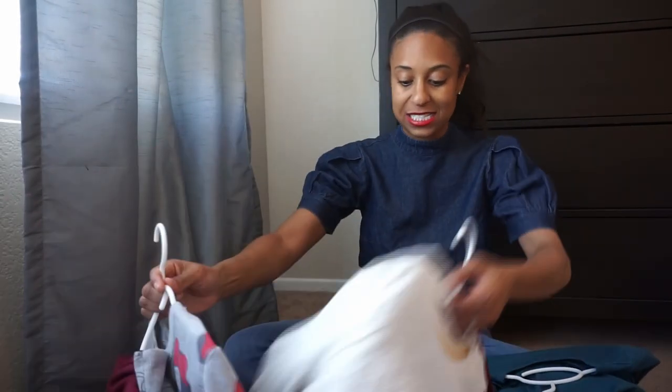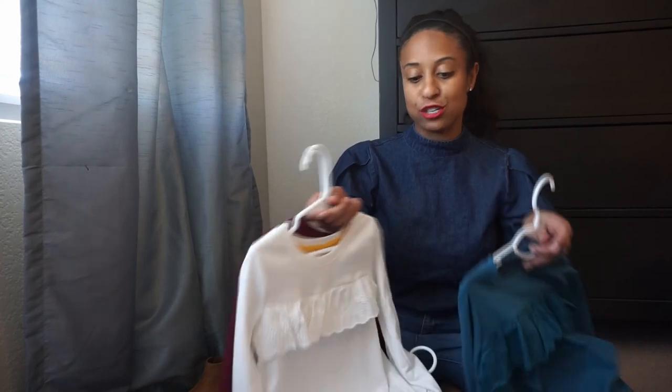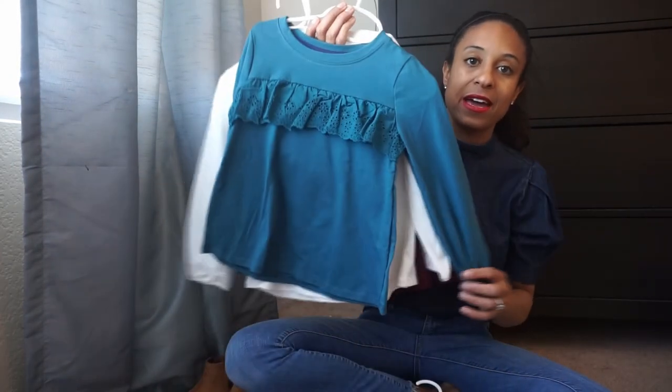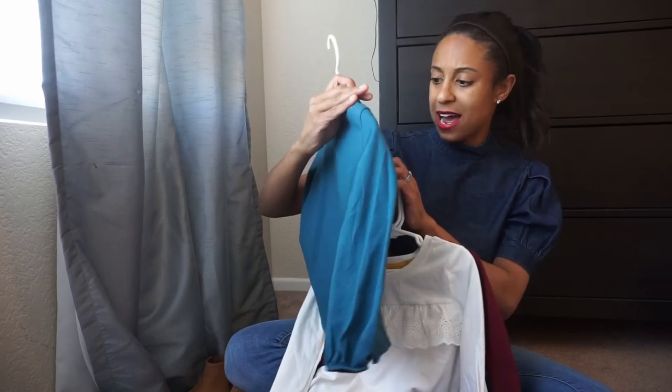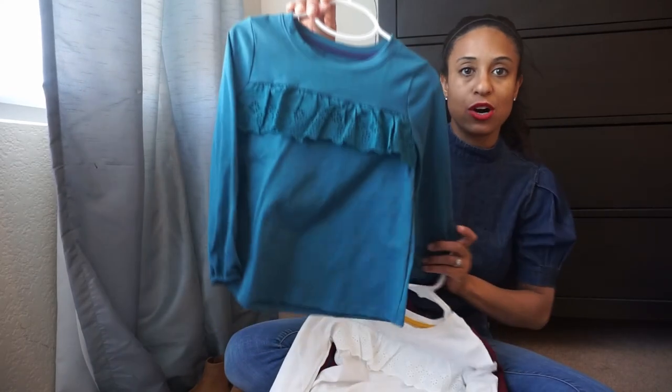I did grab a few basic shirts. I think it's just important in your wardrobe to have a few basic shirts, but she does have lots and lots of dresses. And we did grab some Valentine's Day stuff too. I love these shirts. As you can tell, I picked them up in white. This is all the Cat and Jack brand, and so were the pants. The pants are all Cat and Jack brand. So this shirt, I think they're around $6 or $7.